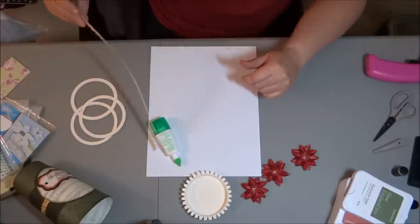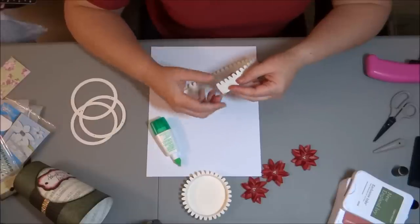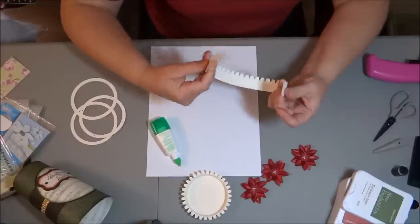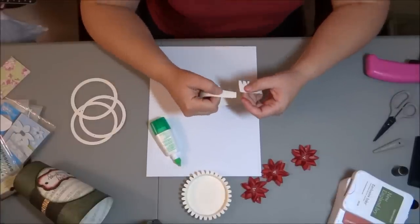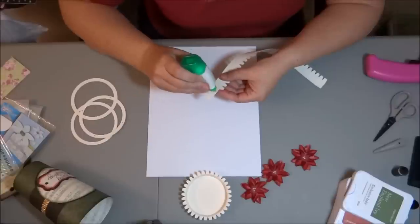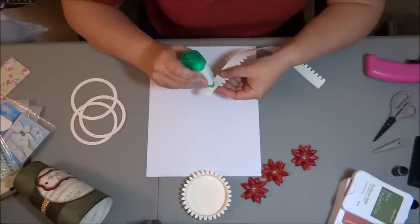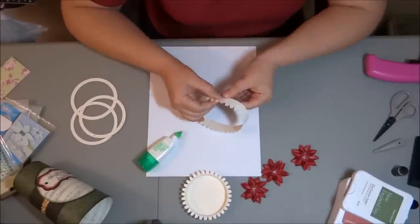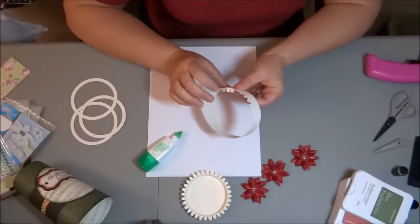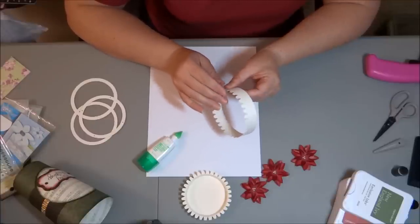And now we're going to work on this part. So once again, this has the same perforated line that your Cricut or whatever die cut machine you're using would have cut. And it's got a little line. So we just put glue on this tab up to that line. And these get folded in.